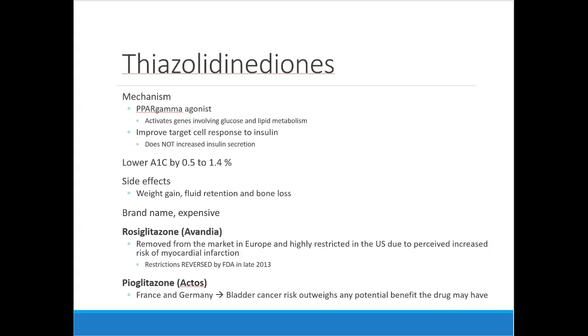The Thiazolidinediones were one of the very commonly used classes of drugs for a while, but they've kind of fallen out of favor. There's two sort of on the market. Pioglitazone is the more common one. I put a little side note down at the bottom there. It says France and Germany removed them from the market because of potential bladder cancer risk. Basically, they reviewed the product and said, well, there are so many other oral hypoglycemic agents that we don't need to keep this one on the market.